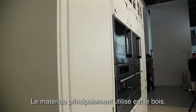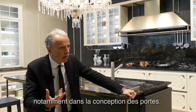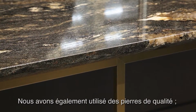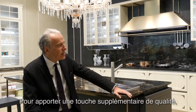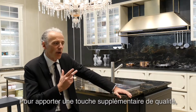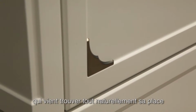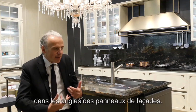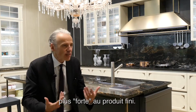The main material is wood, uh-huh. It's a natural wood, obviously transformed into panels, and stones, very special stones like this you see here, that is a granite. And in this case, to create this accent of most quality, we designed this angular piece that we put in the edge of the frame, giving this idea of more quality and more force to the product.